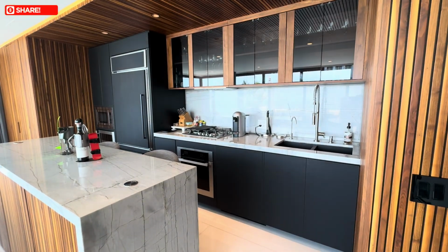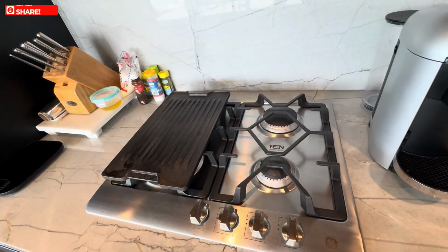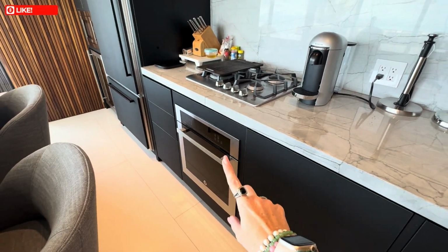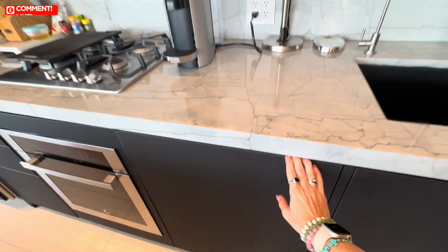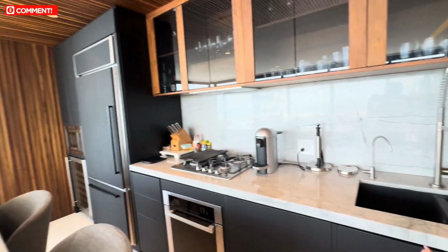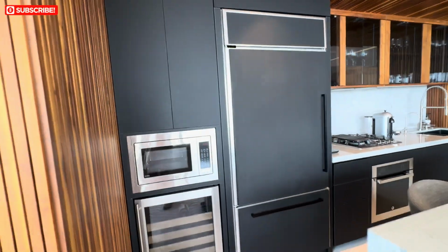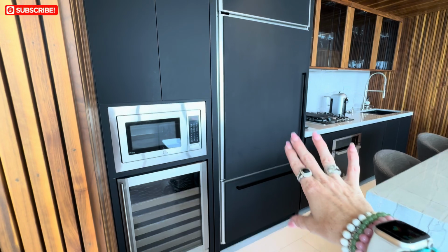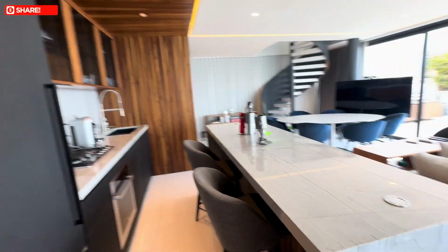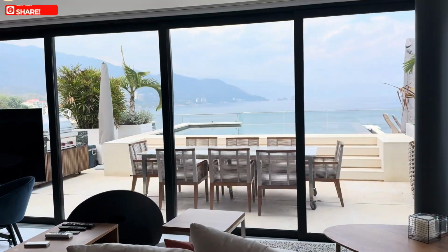You're walking in, you have the kitchen here. He's got GE Profile appliances up here, a 4-top gas stove. You have your oven here. You have your dishwasher behind the panel here, double sink. I love the double sink there. Coming over, I love how he has incorporated the black panel here for the refrigerator. Your wine fridge is still there, and your microwave. So even in this compact area, you still have everything that you would need, and this is the jewel.